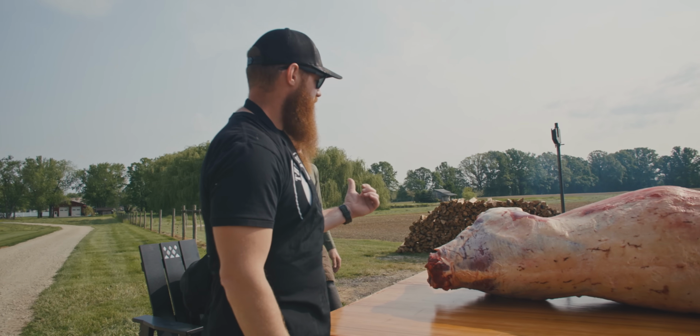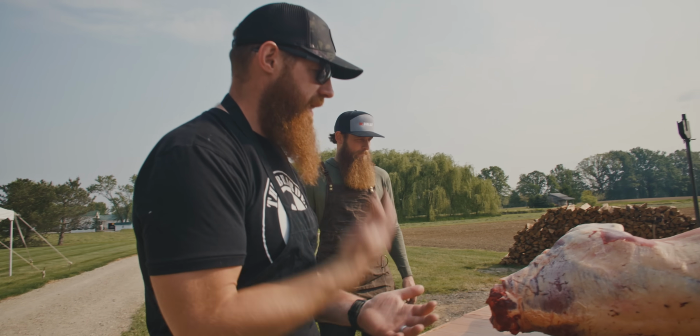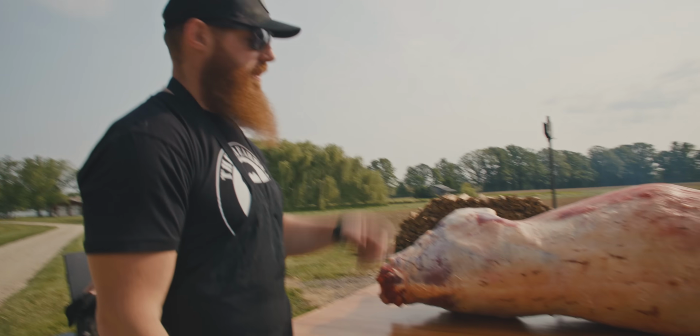Seth's ready. John, who's our pit master, can take over from there. But first we've got to get it split, get it wired onto the rack, of course get it seasoned, and then we got to get it on the fire.